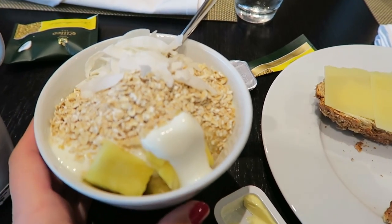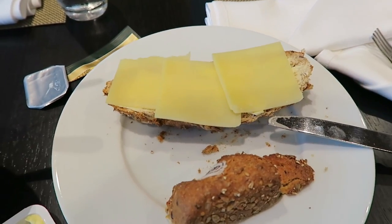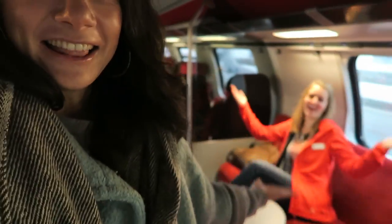But first, breakfast food with pineapple and oatmeal and some coconut flakes. Also some bread with cheese, duh. From Zurich to Luzerne, we got first class in this train. You have to see this pimpin' lounge. Look at this. Thank you, Lynn.